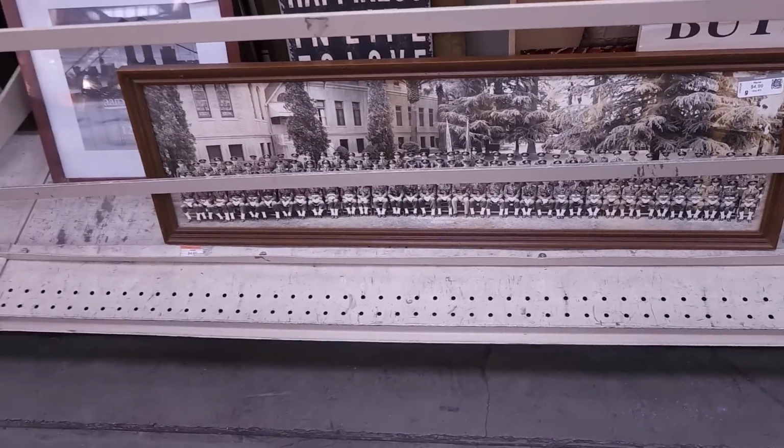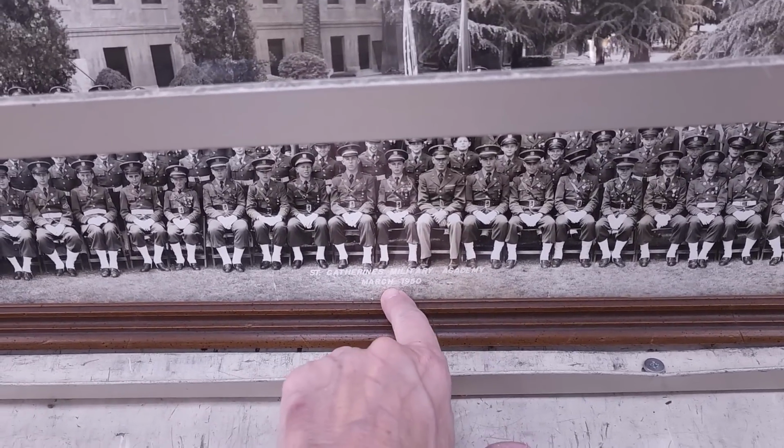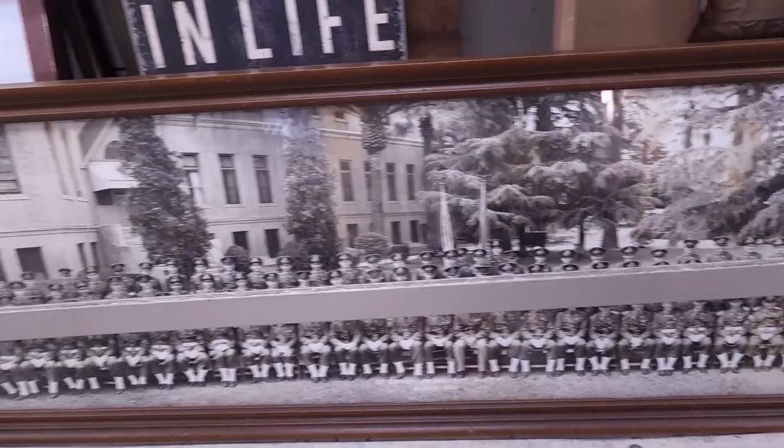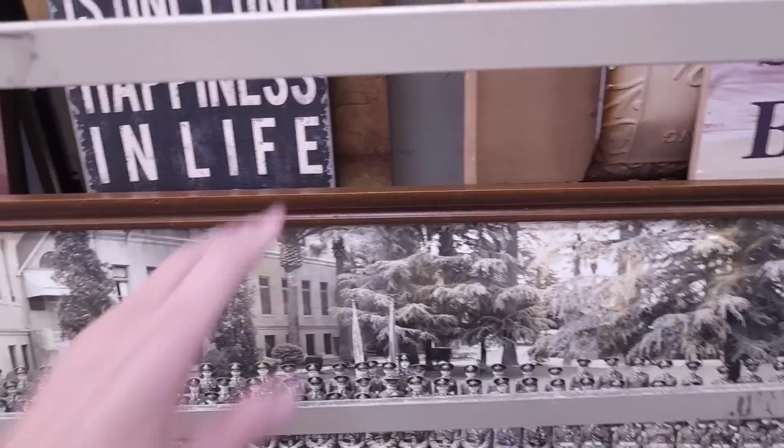That's a really old photograph of some sort of military installation. St. Catherine's Military Academy, March 1950. Look at that, the entire class, 1950.